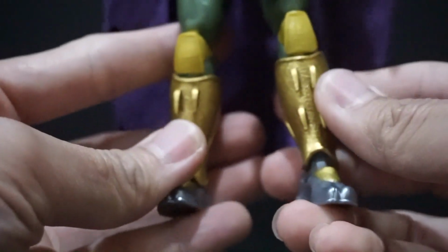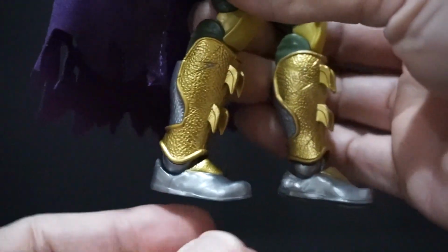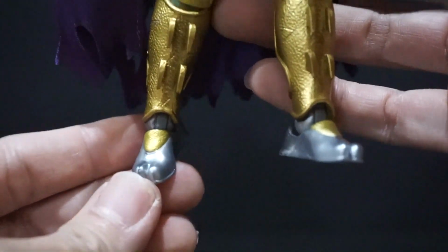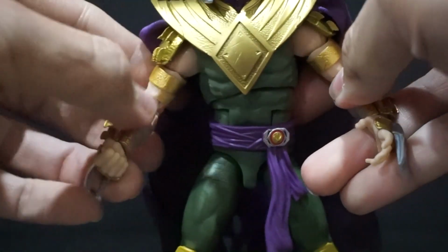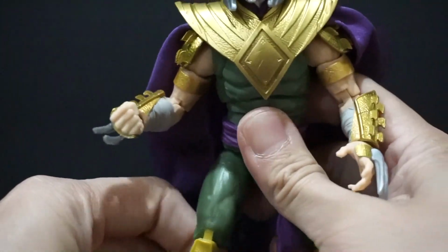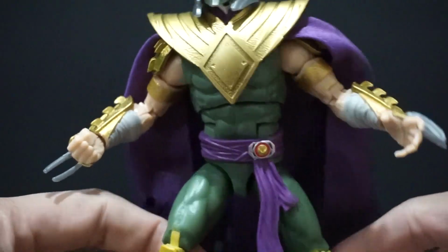You have down to his shin guards, which is done in a very nice gold metallic paint, and then you have the boots right here, which is done in a silverish metallic paint, which is kind of cool. Let's see here. Yeah, that is basically it. So, I mean, it's up to you guys. Obviously, this is going to sell. There's just too many MMPR fans out there that will not get this, I guess you could say.